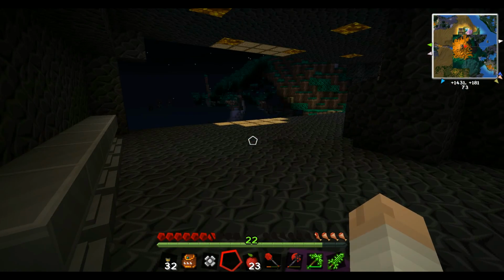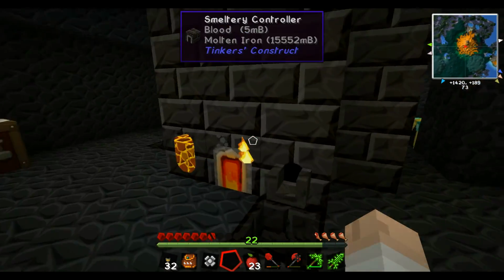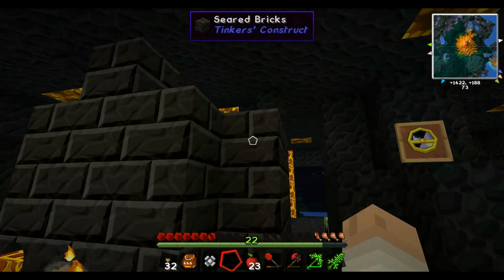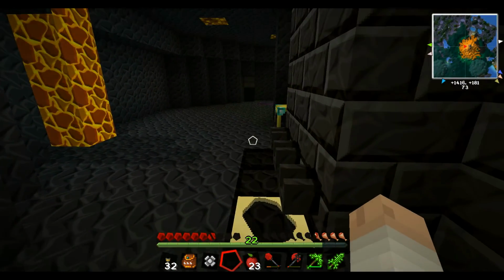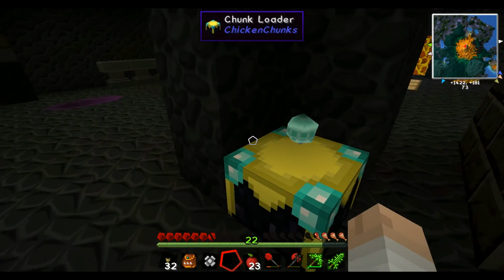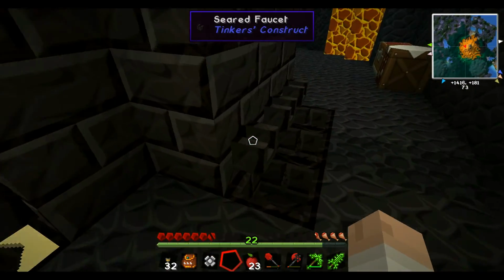So this is the forge, which I've pimped out. I've put the smelter in here. It took me ages to get all the sand and that we had, the abundance of clay that we had. So I've set up everything, and I've put a chunk loader here so that everything keeps on smelting whilst we're away from the place and the chunks don't stop loading.